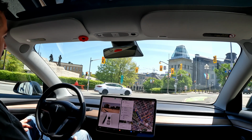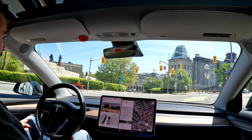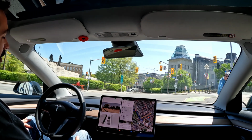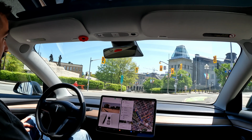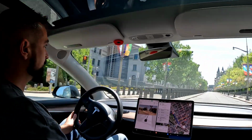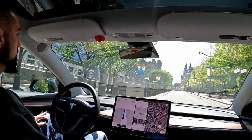So hopefully one day we get Tesla to learn the signs and learn no right on reds, especially on the Quebec side of the border. A lot of Quebec is no right on red inherently without the signs. So to get FSD to work there, it's just going to have to know this kind of stuff, right? All right, there's our right turn. FSD back on, carrying on.